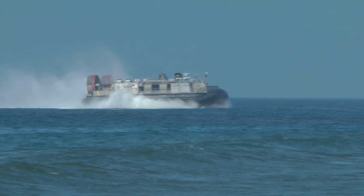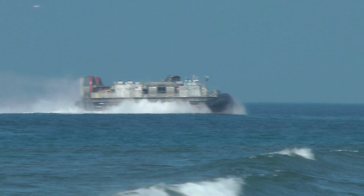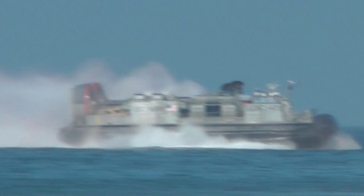There's so many moving pieces between the Navy and the Marine Corps. So then you can take that hovercraft, or it's LCAC, landing craft air cushion is what it stands for. You can take that straight off the water and drive it. I mean, you can probably drive it dang near anywhere inland.